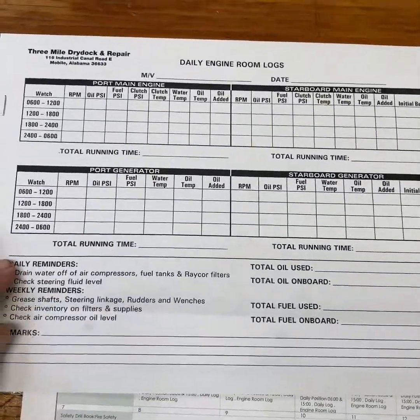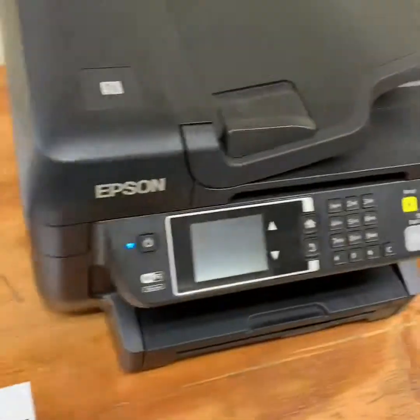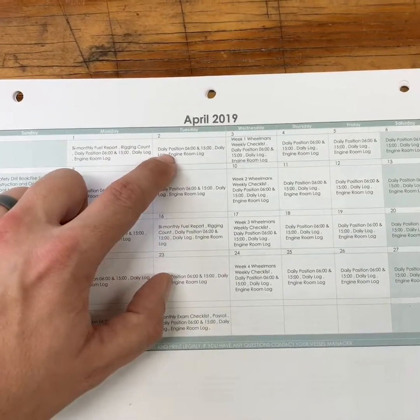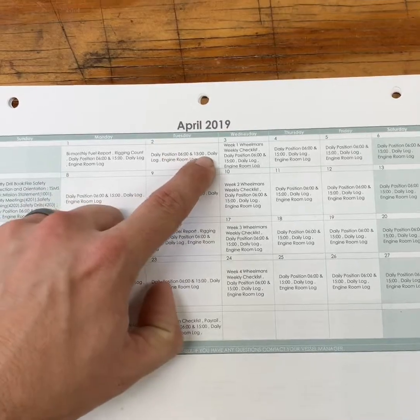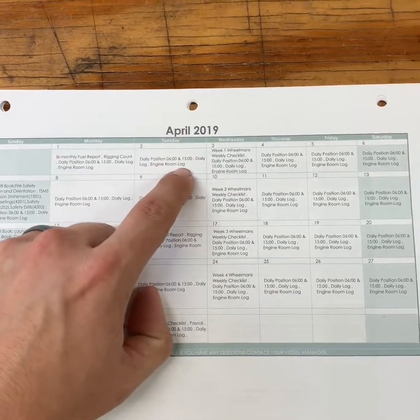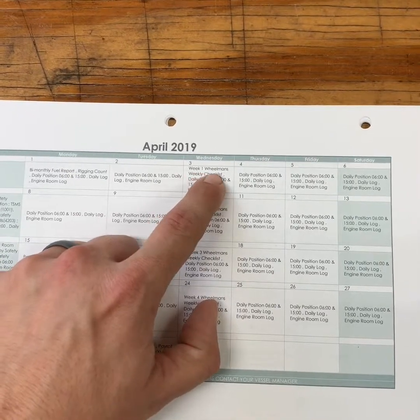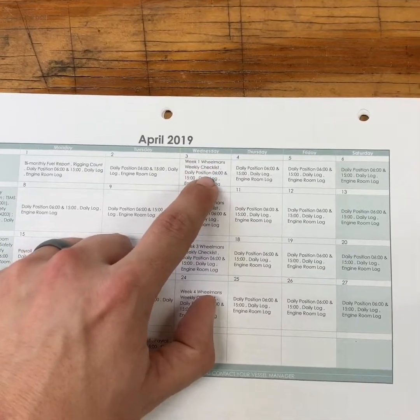This is an engine room log. You'll fill it out and send it through Dropbox. On April 2nd, you'll do your daily position 0600 1500, daily log, and engine room log. On Wednesday, April 3rd, you'll do your week 1 Wheelman's Weekly Checklist.